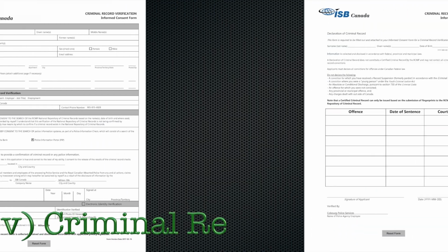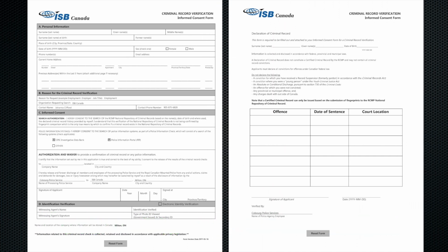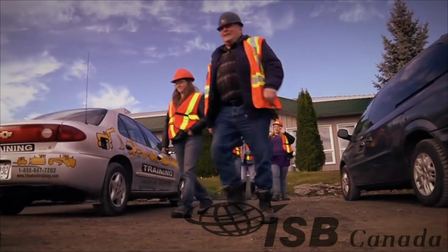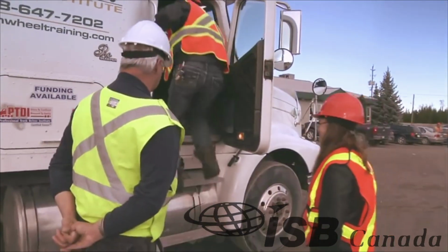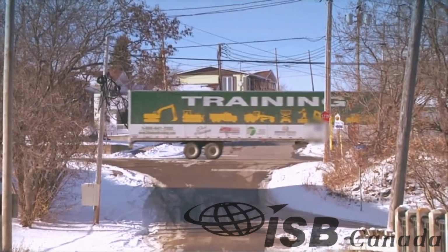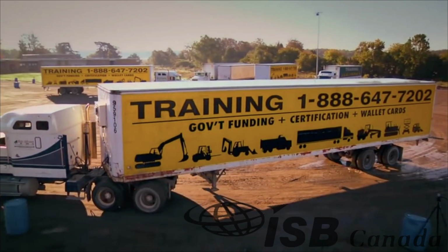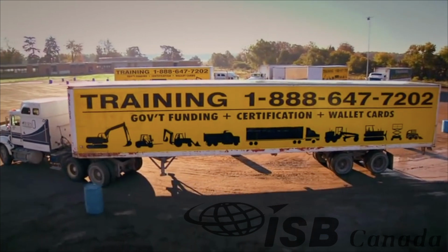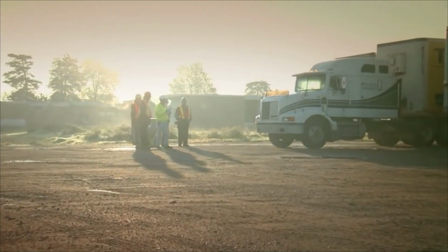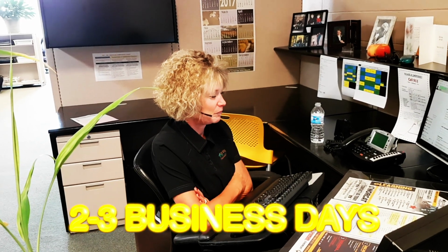A criminal record check is optional in most cases, but some funding agencies will require it if you are seeking funding for a transportation program. For example, if you are going through programs like Second Career or the Canada-Ontario Job Grant, they may ask you to get one. Employers or potential employers may ask you for one as well. We understand that this may take some time, which is why we've partnered with ISB, who can help you process items such as a criminal record check or driver's abstract within 2 to 3 business days. Ask your client care representative how we can help.